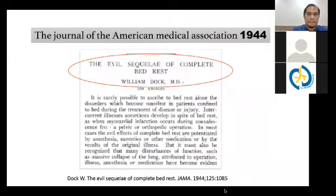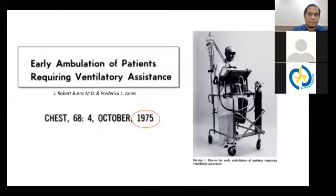And it's not new. In 1944, William Duck found that mobilization, or early mobilization, improved general health and strength, and morale was greatly improved. And also in 1975, in the Department of Thoracic Medicine in Giesinger Medical Center, the concept of early ambulation was found clinically useful. They found that by early ambulation, weaning was facilitated, and the problems of prolonged bed and chair rest were minimized.